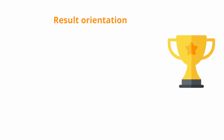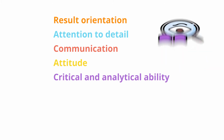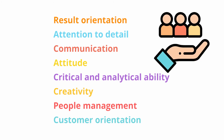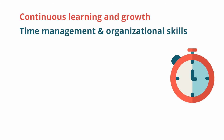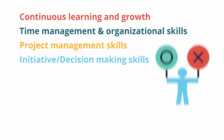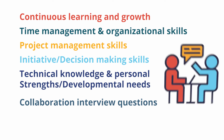We have divided the list of questions into the following categories: result orientation, attention to detail, communication, attitude, critical and analytical ability, creativity, people management, customer orientation, continuous learning and growth, time management and organization skills, project management skills, initiative, decision-making skills, technical knowledge and personal strength development needs, collaboration interview questions, collaboration builder interview questions. The list of questions under each of these categories is available in a link in our video description.